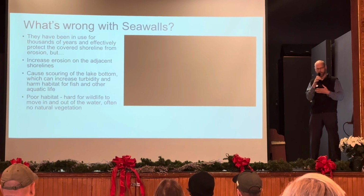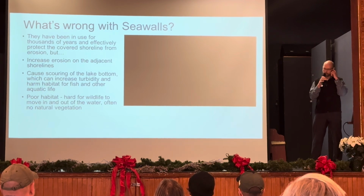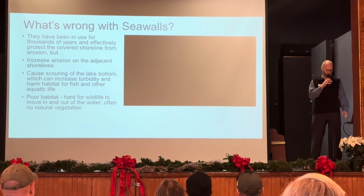They also deflect some of that energy downwards towards the lake bottom, so you get increased scouring of the lake bottom. That can impact fish habitat as well as increase the turbidity of the water.